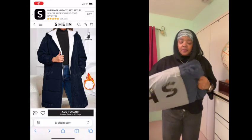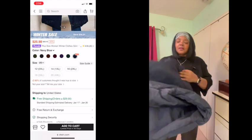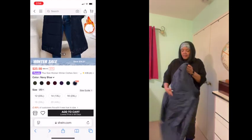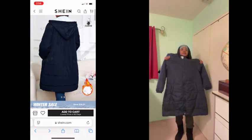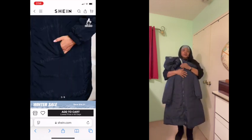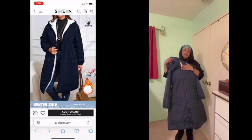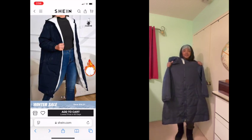Okay, here's the first item. Let me unbag it and see which one it is. And I will put across the screen the information for this item once I find out which one it is. Aha! So this is what the first one looks like. And I'll put on the screen the information, what this one is called, and what size I've ordered it in, and the price that it's listed at as of the making of this video.